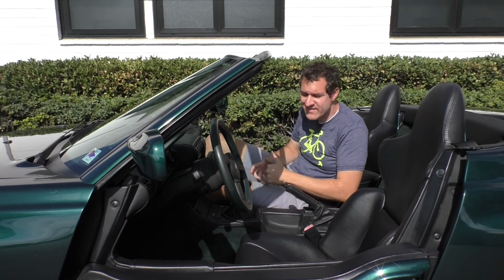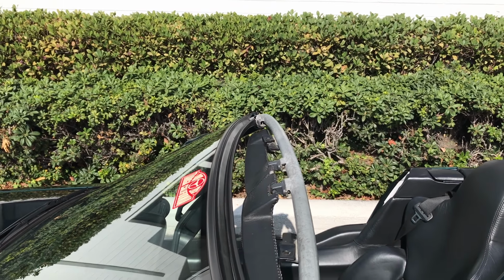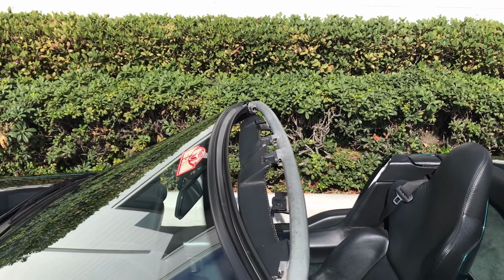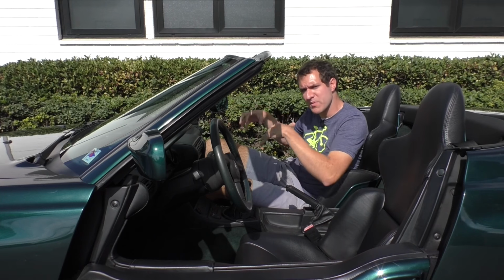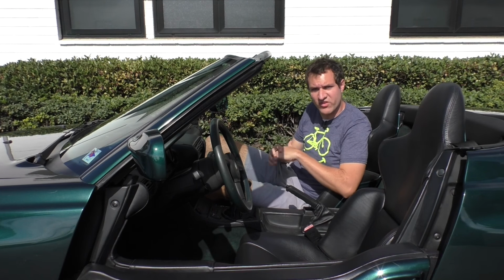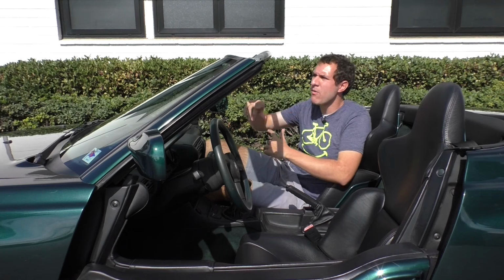Another interesting quirk about the Z1 is this bar that sticks out from the windshield. Now, in most convertible cars that are difficult to get into, you're told no matter how hard it is to get into, never touch the windshield, because if you put your weight on the windshield frame, you can buckle it, which obviously can screw things up. But in this car, this bar sticks out of the windshield, and it's the roll bar. They didn't mount one back here.